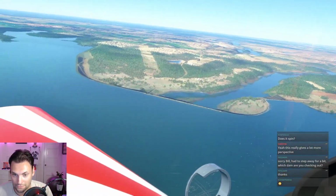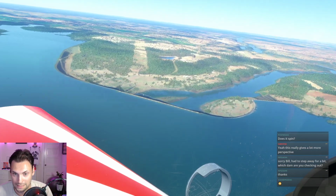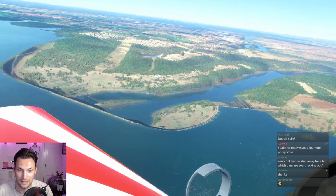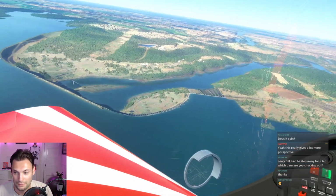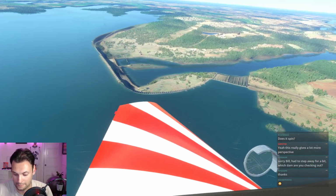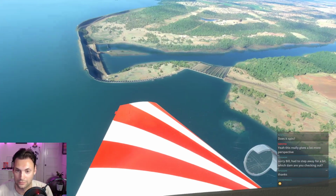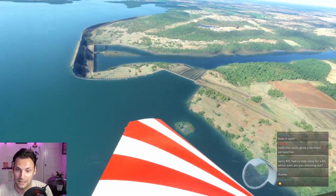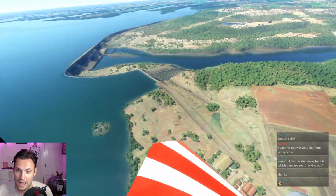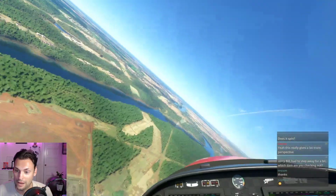So, okay, from a dam perspective, like a building in the simulator, that's a little bit on the jank side. Transition altitude near altimeter. Thank you, ForeFlight. That is really cool. That's way better than I thought it was going to be.